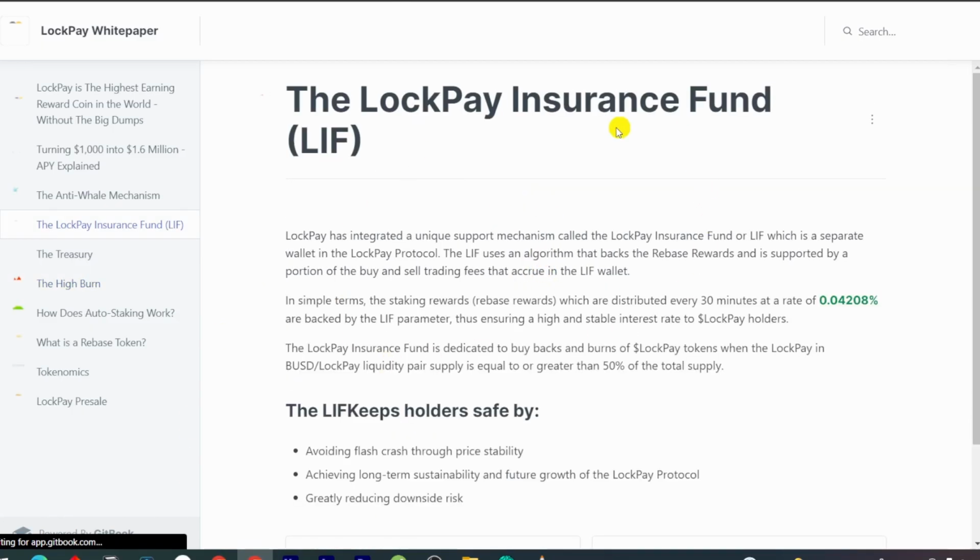So I briefly went through the white paper. The white paper is mostly the same copy as Seifu. Most of the information is the same as Seifu, other than the anti-whale mechanism and the anti-dumping mechanism where you can only sell 5% a day. But most of the white paper is roughly the same as Seifu.